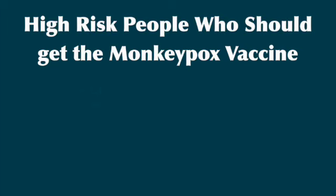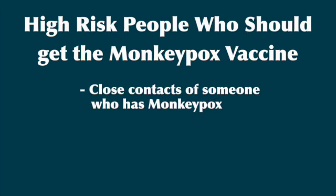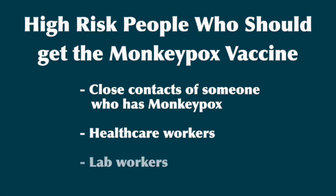At this point, monkeypox vaccination is not available for the general public. The CDC is recommending vaccination against monkeypox for people who are at high risk, including people who've had close contact with someone with monkeypox, healthcare workers, and lab workers.